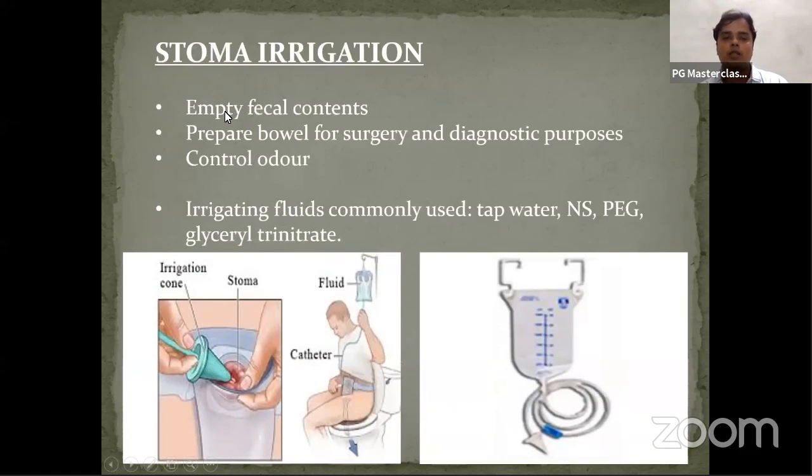Stoma irrigation. We do stoma irrigation to empty fecal content or prepare the bowel for surgery or for diagnostic purposes. It also helps in controlling the odor. We usually transfuse in one go 1 liter of irrigating fluid. Commonly used irrigating fluids are tap water, normal saline, PEG, and glycerol nitrate.